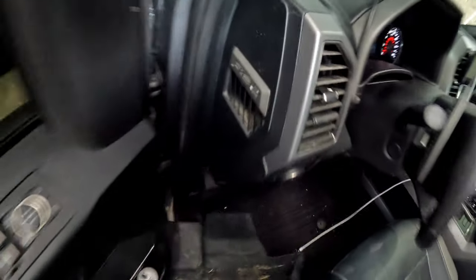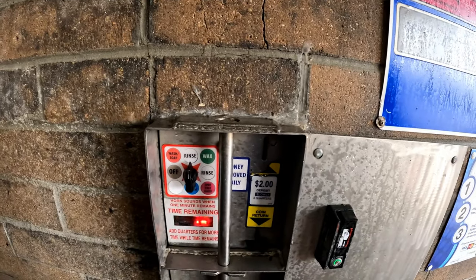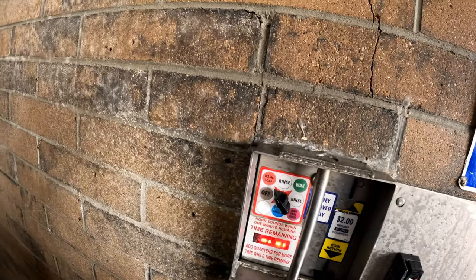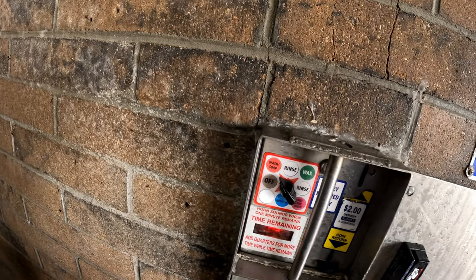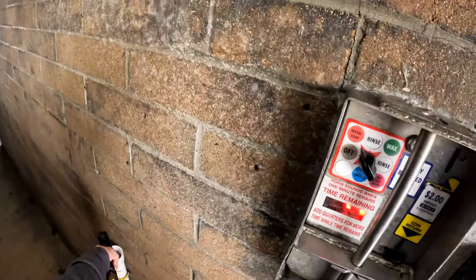Get these floor mats out. They need wash. We already got the passenger side out. A little swipey swipe action here. Verifying car. And we're off.